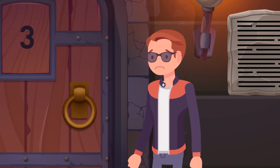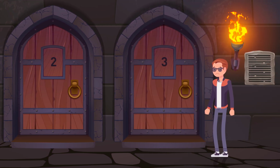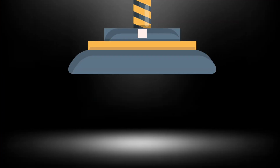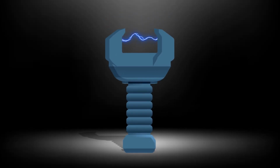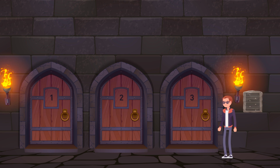There are 3 doors. Each of them can lead Mark to the place he needs, but behind each door, there's something dangerous. The instruction on the wall says that behind the first one, there's an iron block equipped with a movement sensor. It crushes everyone who enters. Behind the second door, there's an electric shocker that never misses. Behind the third door, there's shattered glass all over the floor. Which way should Mark choose?